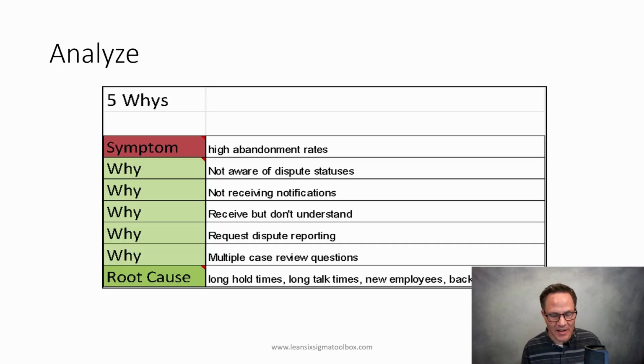Now we're in the analyze phase. And in the analyze phase, what we're trying to do is find the root cause of the problem. So in this case, we're using a simple 5 whys. The symptom that we're trying to solve is this high abandonment rate. And some of the whys behind that were, well, maybe we're not aware of the dispute status. So that's the customer. They're not aware of, if they have a dispute, what the status of that dispute is.